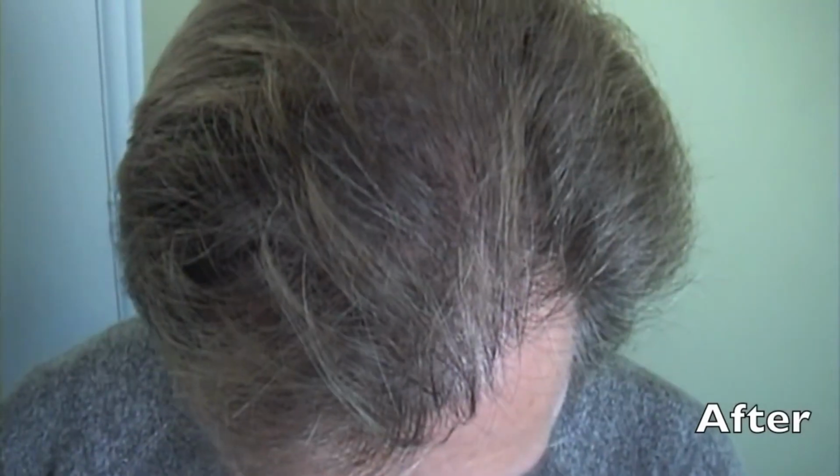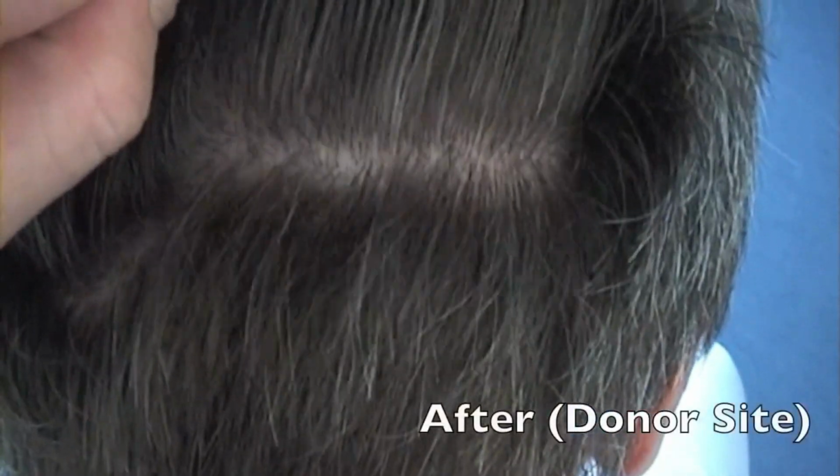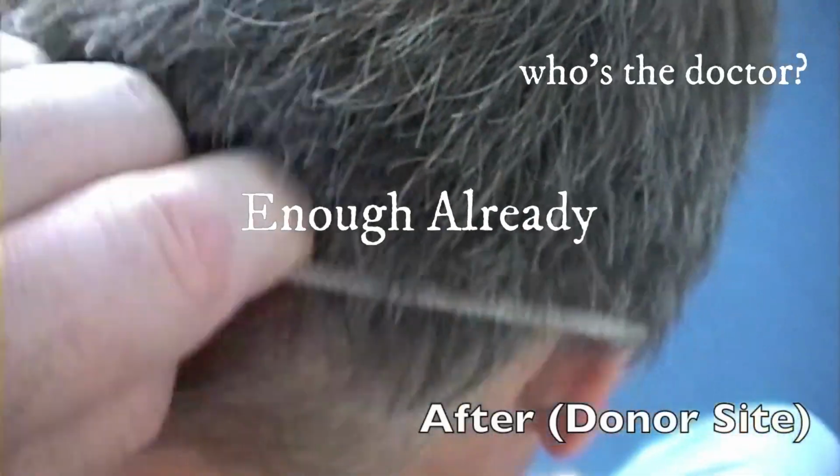The fact that the doctor was able to achieve this result with only 1,000 grafts speaks volumes about the survival rate. That is not easy to do in hair transplantation, especially with FUE technique, which requires a ton of expertise on the part of the doctor. I mean, a lot of doctors would require twice as many grafts in order to accomplish the same coverage because, well, most of the grafts never grew. Sound familiar?